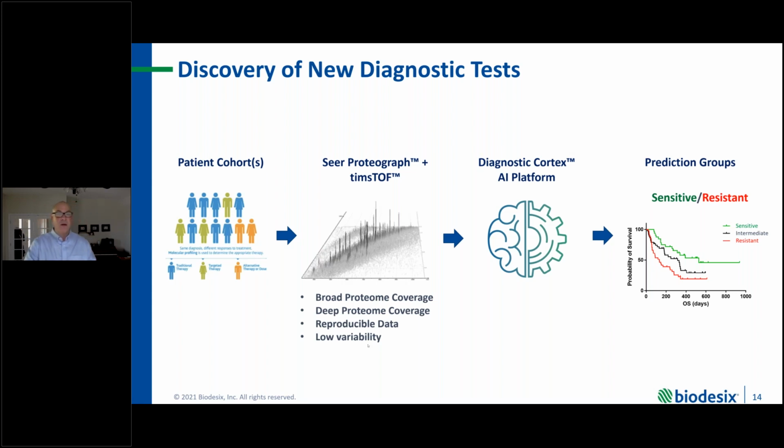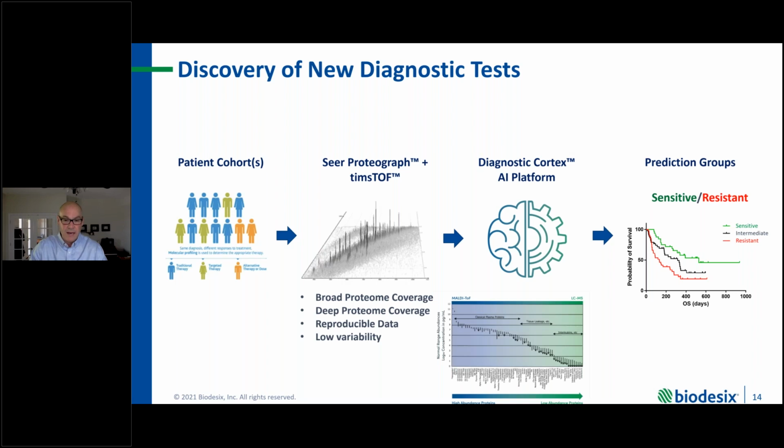So what we're concluding in our preliminary studies is that the Seer Proteograph technology gives us a broad proteome coverage. One thing that I didn't show, because it would have just been a gene list, is that when we look at the genes or the proteins that we're interrogating, we're seeing a broad survey of proteins, everything from cytokines and chemokines like CCL5 up to tissue leakage proteins.